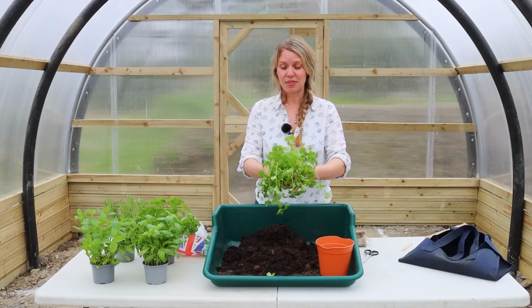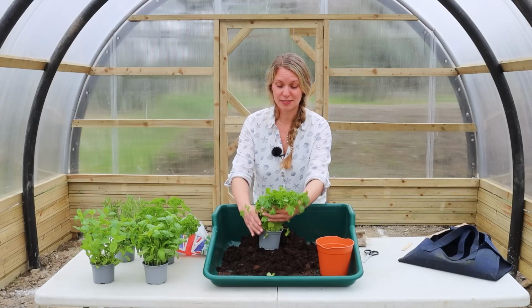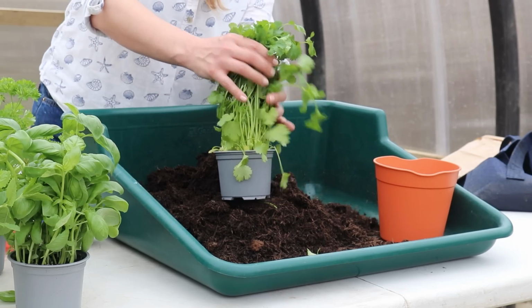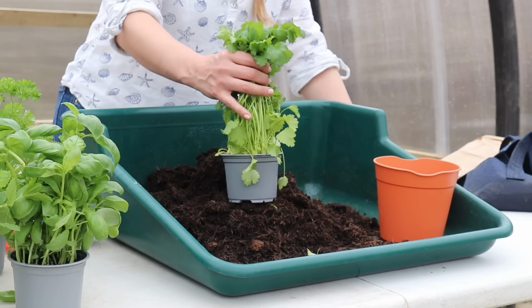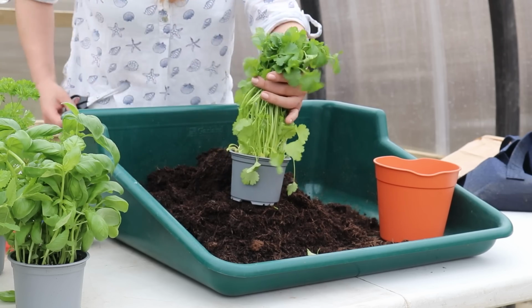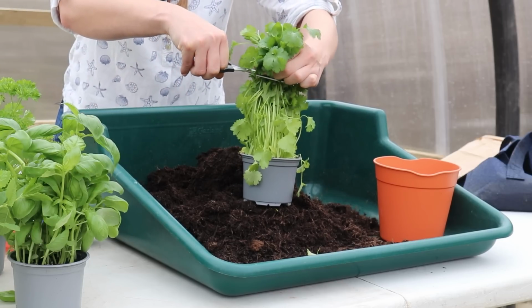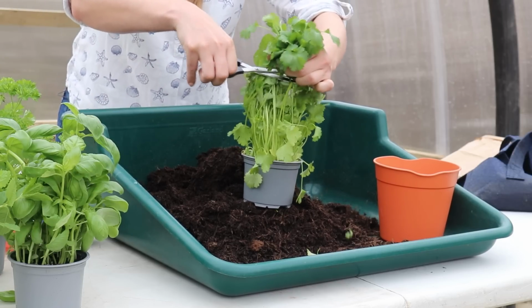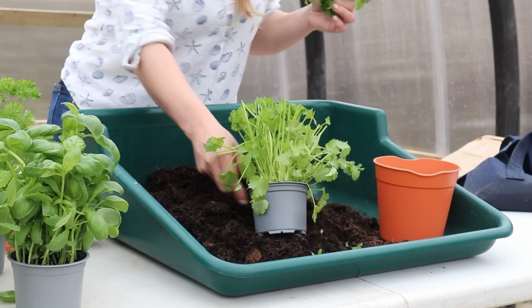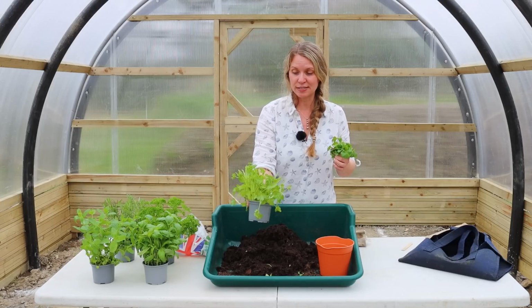Now, the first step then is to reduce that foliage mass. So this is the harvesting part. And whenever you harvest your coriander, you want to take about a third off the top and just use some ordinary scissors here. And this will not only give you a good amount of coriander to use today or within the next couple of days, but it also reduces the amount of mass that this plant has to hold up. You can see already it's doing better. It's holding itself much better.